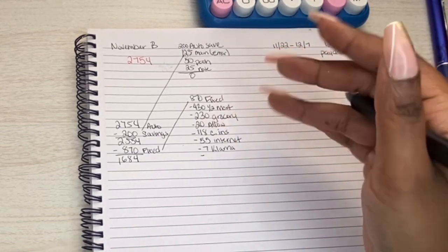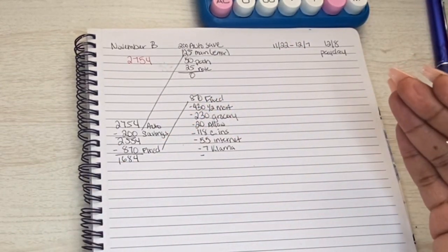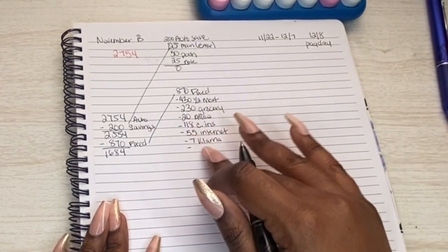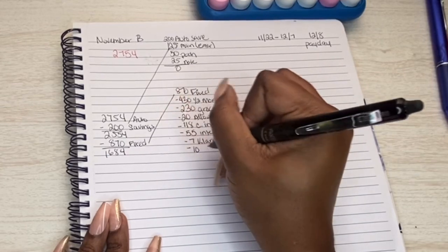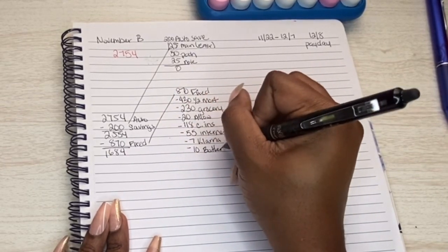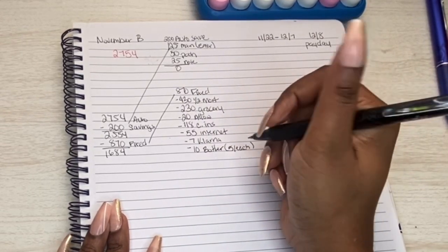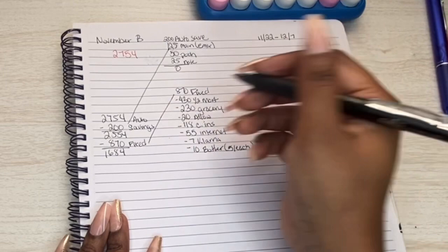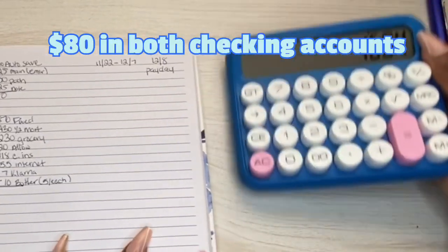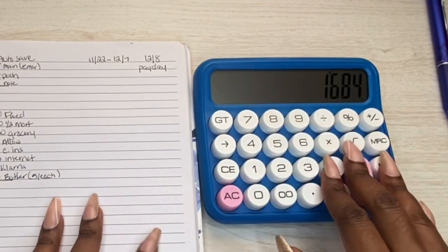So I have a buffer of $75 in my main spending account, and then I have another $75 in my bill account for anything unexpected that comes out. So I'm going to take that $10 and put $5 into each buffer. So that way our buffer will from now on be $80 instead of $75. So slowly I want to at least put that up to $100. I think that's a safe bet for me, $100.